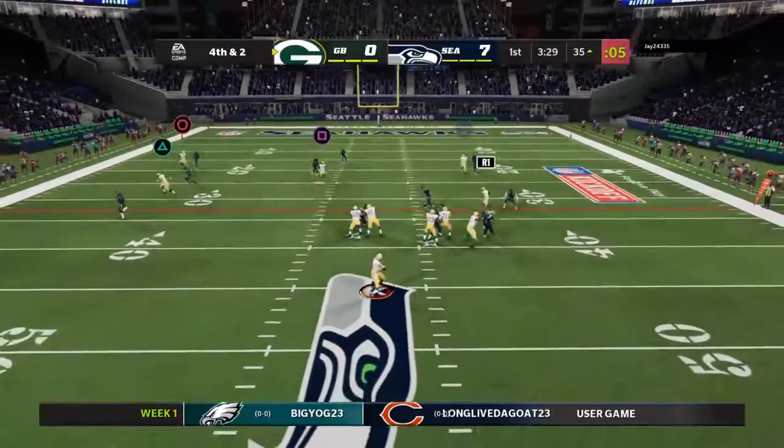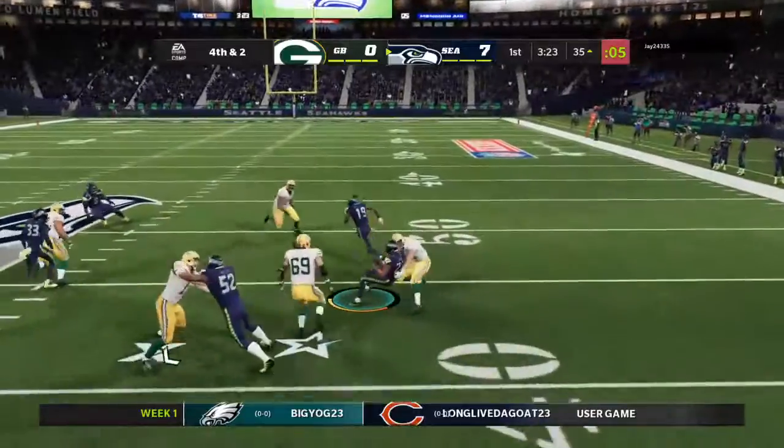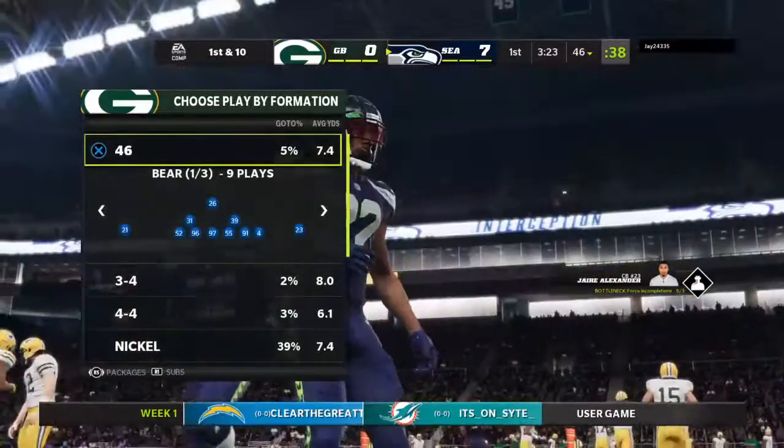They'll go for it. It's Rodgers. Into heavy traffic, and it's intercepted. Picked up by Trey Brown. And the Seahawks are in great shape here as they take over at their 46-yard line.